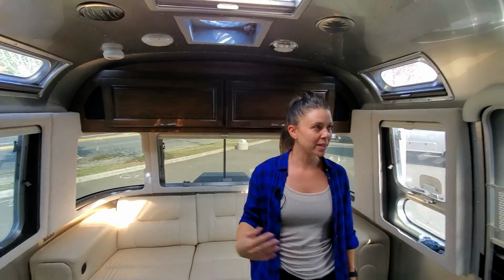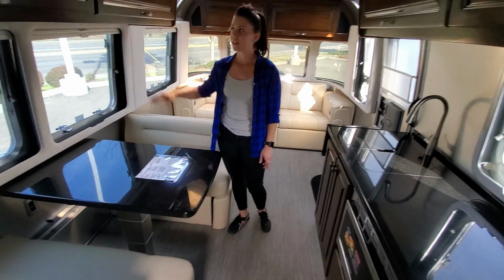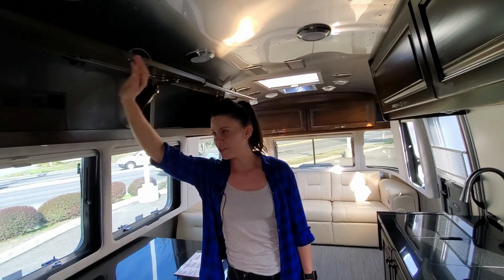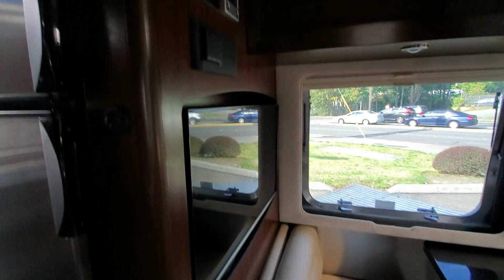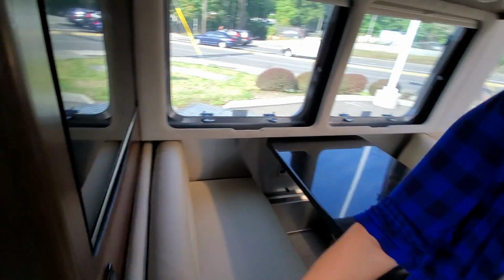So into the kitchen, you have your classic dinette, which converts to a bed. Lots of space again for storing things. You have a TV in here. You have your power control panels for all of your electronic gadgets. It looks like the dinette functions off of this button here.